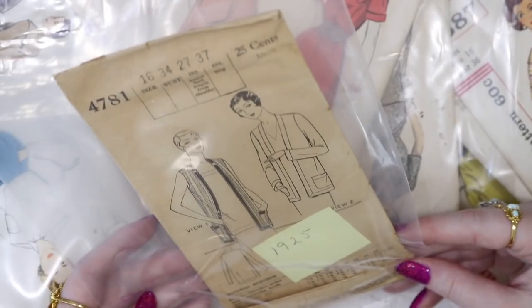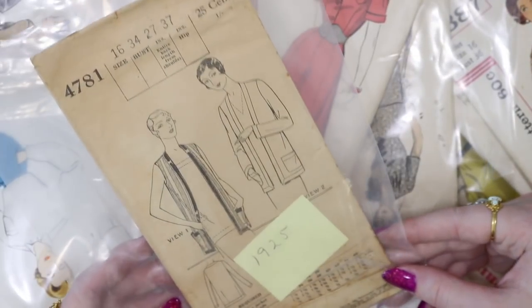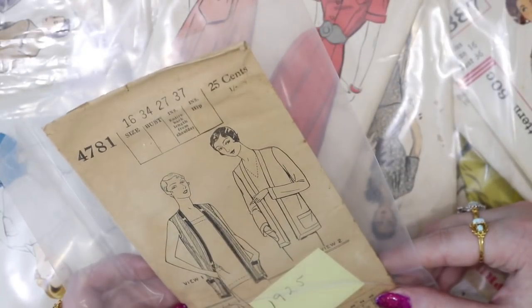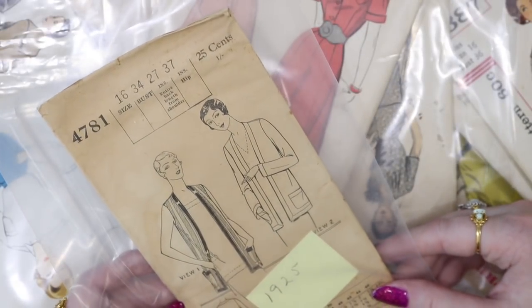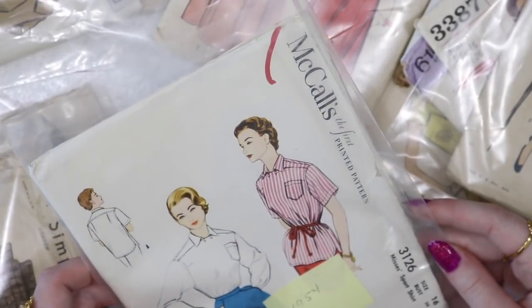This is listed as being from 1925. I'm assuming this is a Pictorial Review pattern based on the size of the envelope, and it is for a 34-inch bust, so it's a size 16. This is for a, it's not a cardigan, but it's like a cardigan made out of fabric. And I'm forgetting what they're called. This is a McCall's pattern in a size 16.